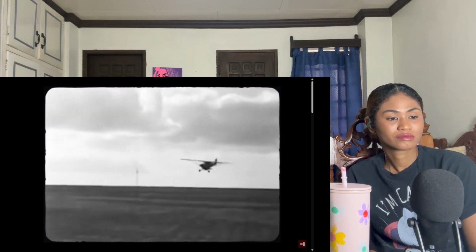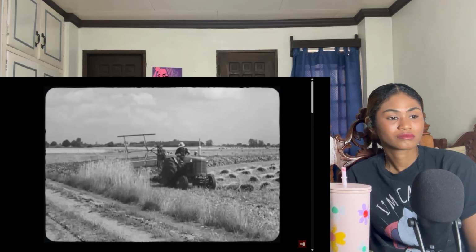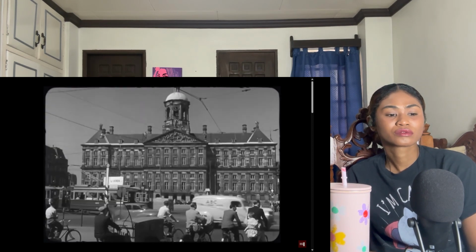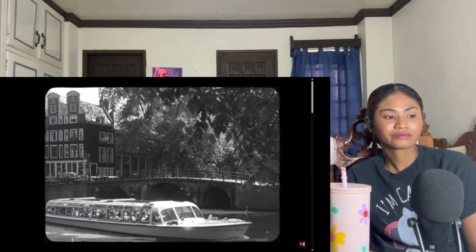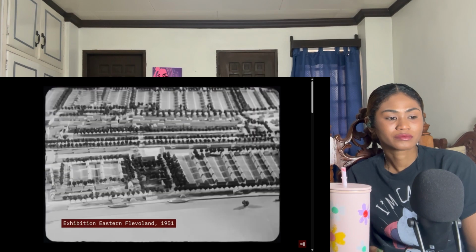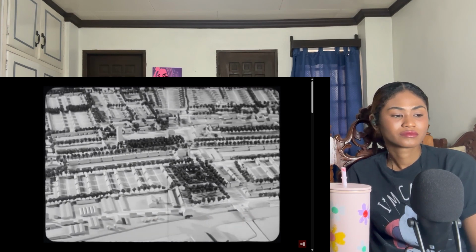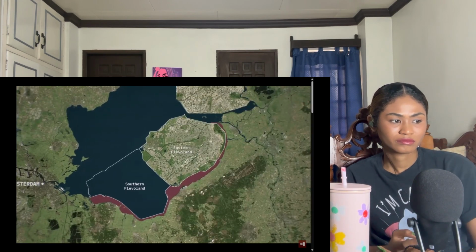Whereas the Northeast Polder was primarily intended for agriculture, Eastern Flevoland was aimed at fixing the housing crisis. The urban centers of the Netherlands were rapidly growing, and there was a shortage of affordable housing. This polder was going to fix that. The plan was to build new cities across this polder to ease the pressure on nearby cities. Amidst these exciting developments, disaster struck.